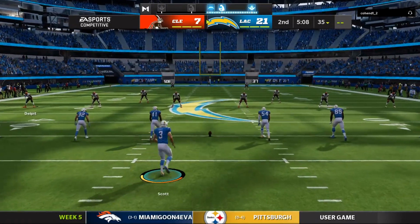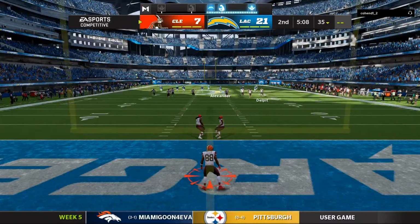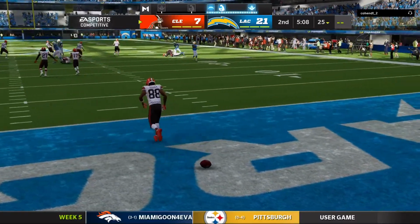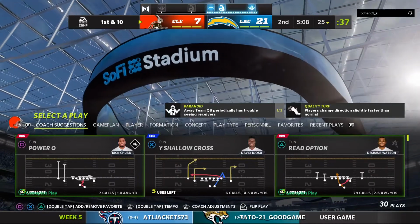The kickoff team on the field now as they will send this one away. And this will not be returned. It's a touchback, and they'll begin at the 25.